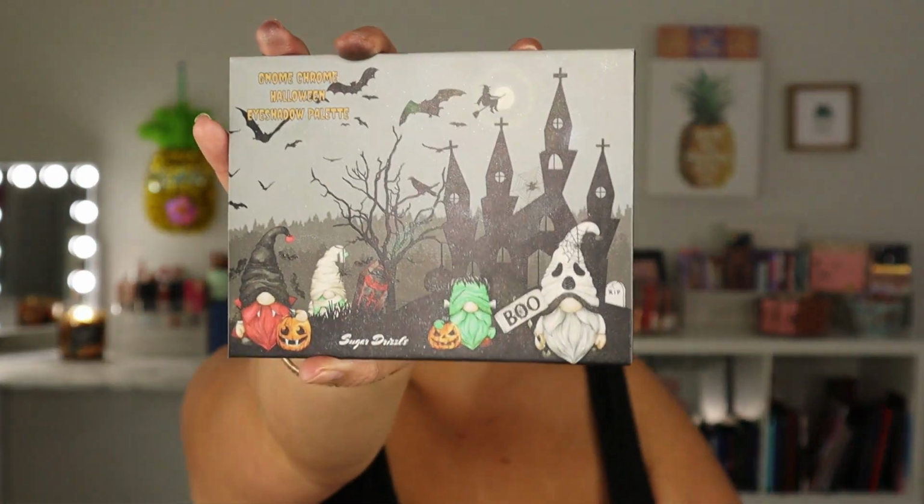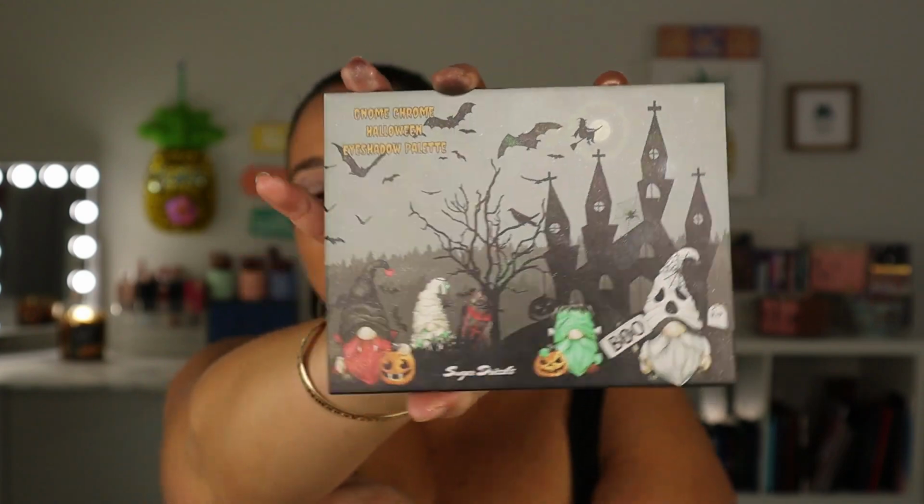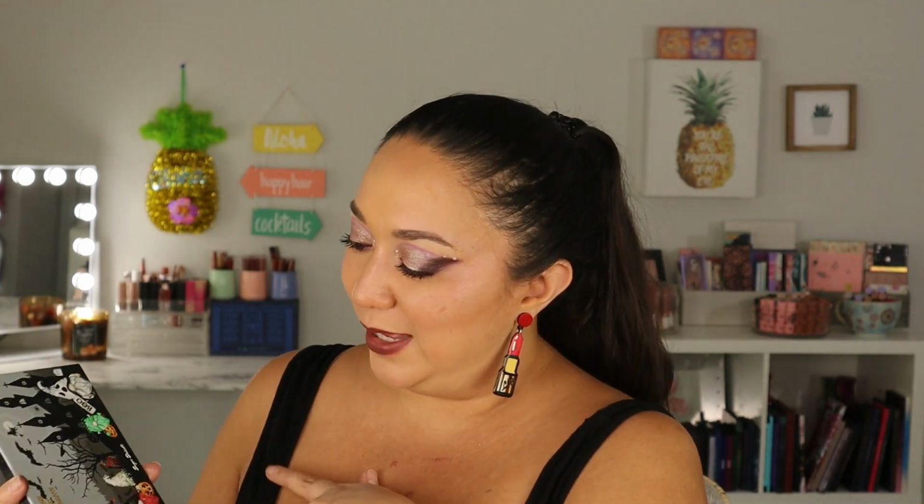So going on to the next palette, which is so adorable. This is the Gnome Chrome palette from Sugardrizzle. It's a Halloween palette. Look at those little guys up here. They're so cute. I need to bust this out next month. I was thinking of doing a palette bingo with all my Halloween palettes, and I definitely have to put that in the palette bingo.